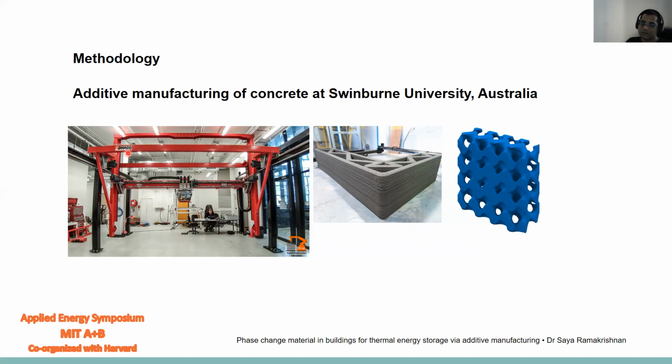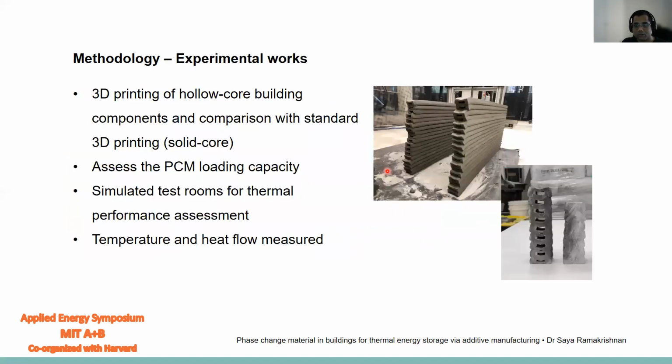The main advantage of additive manufacturing or concrete 3D printing is that complex elements can be easily printed without complexity. As you see, some of the complex elements were printed using a concrete 3D printer, whereas these cannot be simply constructed using a conventional construction process. So we take advantage of this additive manufacturing process to construct our hollow core filaments, so that PCM can be easily incorporated into the hollow core.